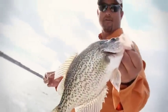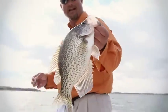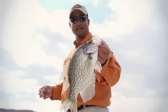Here at Cedar Creek Lake, we got a cooler full of nice crappie, just like this one. We're gonna go back and fillet them with the Bubba Blade.